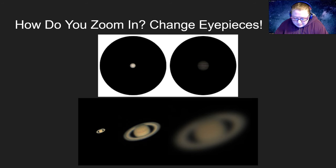The other thing to keep in mind is there is a limit to how much you can zoom in, and that limit is determined by your telescope. The user information, the little booklet you get, will tell you what that limit is. You can't zoom in infinitely. There is a limit to how close you can zoom in, how much you can magnify.